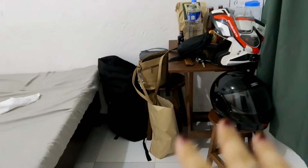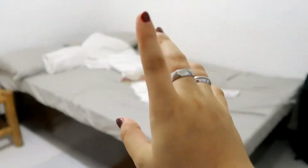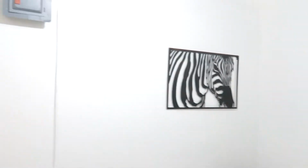When you enter, you have the TV here. Aircon. We have the... I think this is supposed to be like some sort of coffee table, kainan, whatnot. We have the bed. We have side table there, and then we have the trash can. Na walang takip. There's a little bit of art going on here. May ganyan. Restroom. Okay lang.